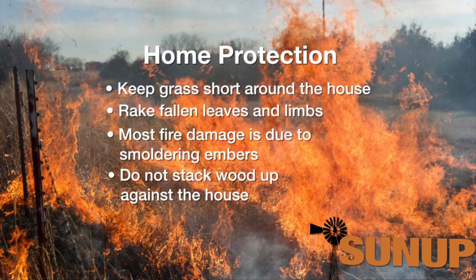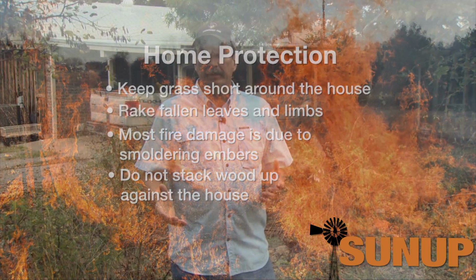Another thing that we should consider, in areas where we live where there's a lot of trees and stuff around our home, is to make sure we have stuff cleaned up around it. We prune those trees up where we don't have vegetation and limbs all the way down to the ground. Also in areas where you have a lot of eastern red cedar, you want to get those back away from the house, cut those things down, get them totally removed so they're not a fuel hazard.